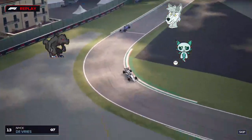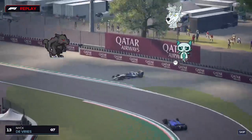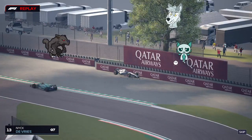Now here we are at the final corner. The car makes contact, and that's not what they would have had in mind when they woke up this morning.